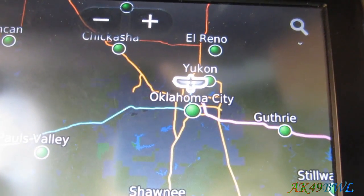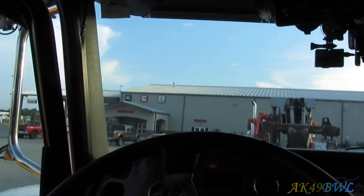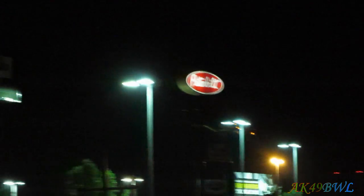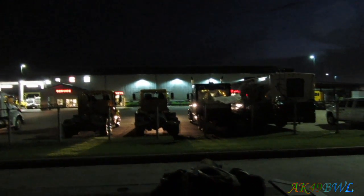And now I am here in Oklahoma City at another Peterbilt dealership. So here I am outside the gate of this Rush Truck Center, and there's my truck, and I'm sitting on my trailer out here, my stuff, fixing to walk a mile down the road that way to the TA Travel Center, where there's also a small motel, I think.